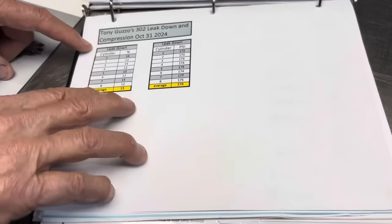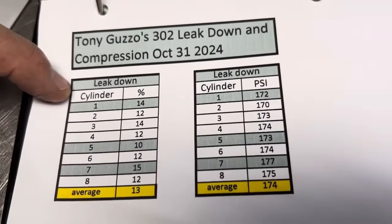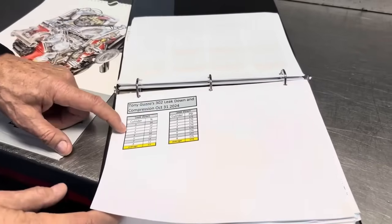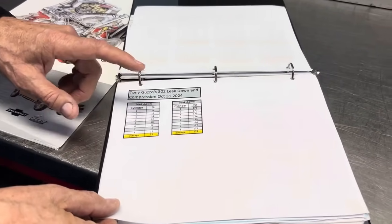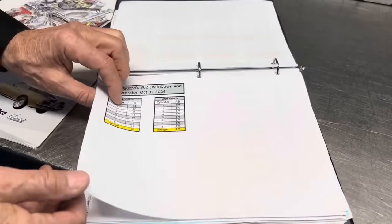We took this compression and leak down test after the engine was run. Now, this engine has not been dynoed, so it's been run on my test stand, but the test stand doesn't break in the rings. We have broken the camshaft in successfully. No issues with the camshaft at all. I've checked the valves multiple times. And we got an average of 13% leak down and 174 psi of compression pressure.